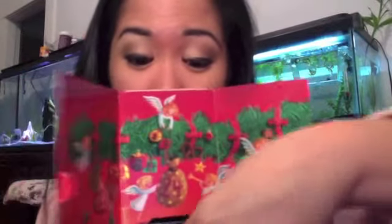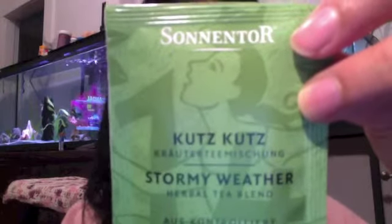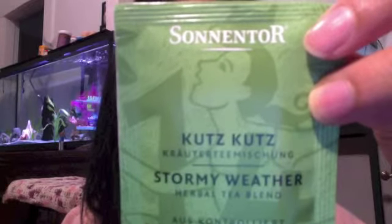Okay, next. The Sonnentor tea calendar, ladies and gentlemen. And we shall open this up. I see one at the bottom. Day 14, it's called Stormy Weather Herbal Tea by Sonnentor. Can you see that, folks? It's peppermint, sage, chamomile, elderflowers, lime flowers, and thyme.